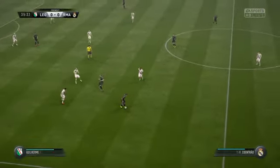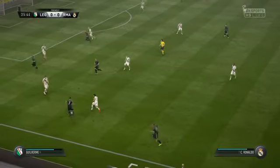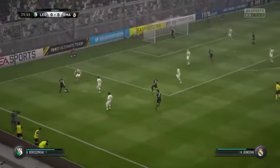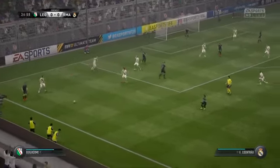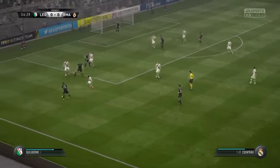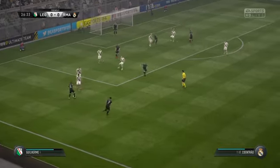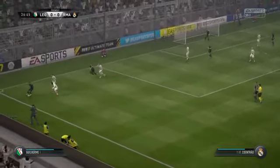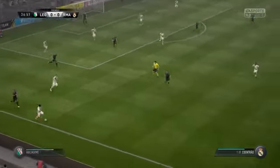Fabio Coentrao. Trying to find an opening. Not panicking, Benzema. Came in with a challenge. Fabio Coentrao, supporting player alongside. That's great defending there, stopping that attack.